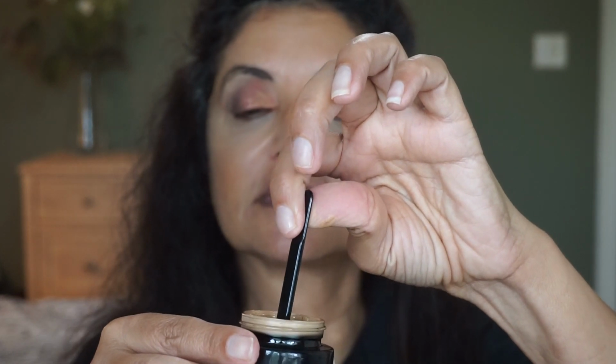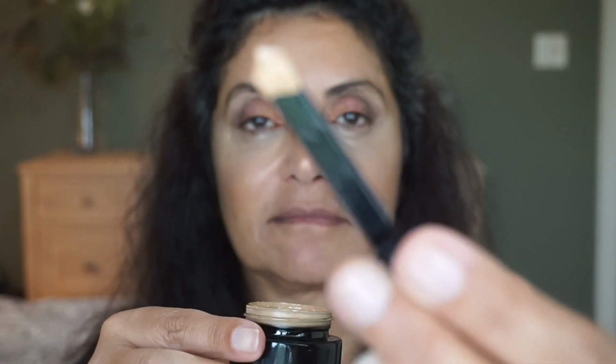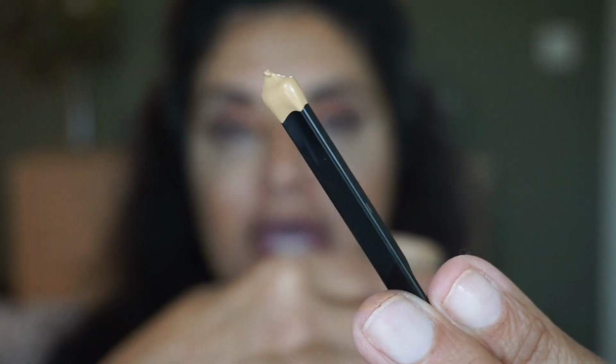Now I have tried this cream foundation several times and I really do like it. The key is, just like with the primer, you just need a little bit. It does come with a spatula, and how I do it is just probably that much. And then I'll dot that on my skin. And another favorite is this foundation brush by SUQQU. This spreads the foundation very evenly, very quickly.